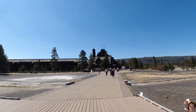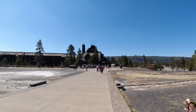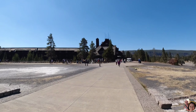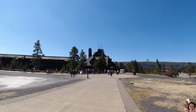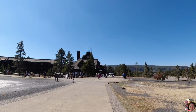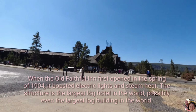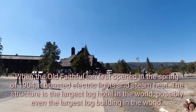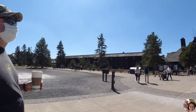The Old Faithful building is a very old building, but it was closed due to COVID. But they have a lot of mummies inside there because it was a really old building. It's really nice. If you like old stuff, historical stuff, buildings, you can go there.